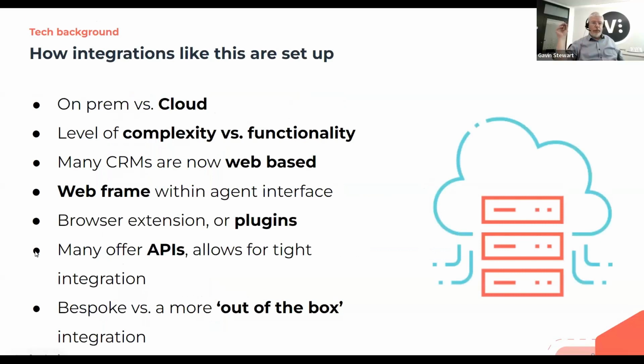Thanks, Danny. So I'm going to talk now around some of the ways that this could be integrated, and then we'll move into a bit of a walkthrough of an actual integration between the two systems. So to set the scene here, CRM solutions, rather like cloud contact center solutions, started from a perhaps on-prem basis and moved towards the cloud. So I think there's a general trend to move towards the cloud.